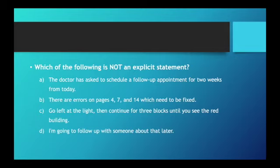Which of the following is not an explicit statement? Again, you're going to have multiple choice questions that make you go through, pick out 3 or 4 that are, and then one that is not. So you want to make sure that you're focusing on the one that is not. A, the doctor had asked to schedule a follow-up appointment for 2 weeks from today. B, there are errors on pages 4, 7, and 14, which need to be fixed. C, go left at the light, then continue for 3 blocks until you see the red building. Or D, I'm going to follow up with someone about that later. 3 of these are explicit and 1 is not. Which one do you think?